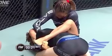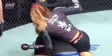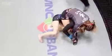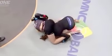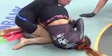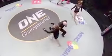Look at the effort on Angela Lee's face. 20 seconds left of this first round and she lets it go. Switches round to take the back and throws in a couple of right hands. Running out of time to finish it in this round. Final 10 seconds. Action-packed first 5 minutes we've had in this one. Interesting scrambles and submission attempts by Angela Lee, and right at the end of the bell, she gives up an armbar, and Rebecca Heintzman is saved by the bell.